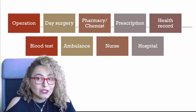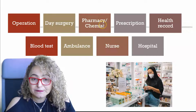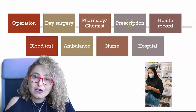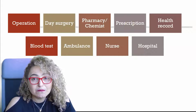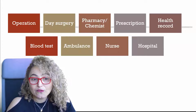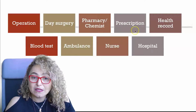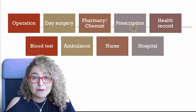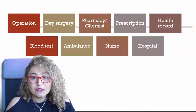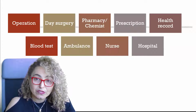Where do you get your medication from? From the pharmacy or chemist. You can't go there and ask for any medication. Some of them you can get over the counter. You can just go in, for example, if you want to get Panadol. But other medication, you need to have a prescription. A prescription is what the doctor writes, and he usually writes the name of the medication on these papers.